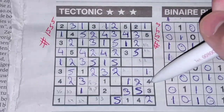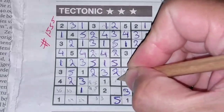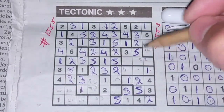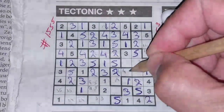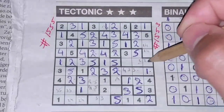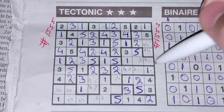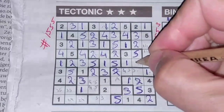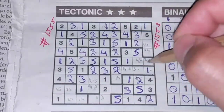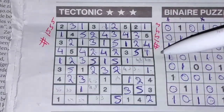This box cannot be a 4, so the 4 goes in those 2 boxes. Let me mark them. This box cannot be a 3, so the 3 goes in those 2 boxes. Those 2 boxes cannot be a 1, so the 1 goes here. 2 boxes left, the 2 and the 4. That means I cannot place a 4 here, otherwise I cannot fill any 4 in one of those 2 boxes. So this should be a 1 and this should be a 4.